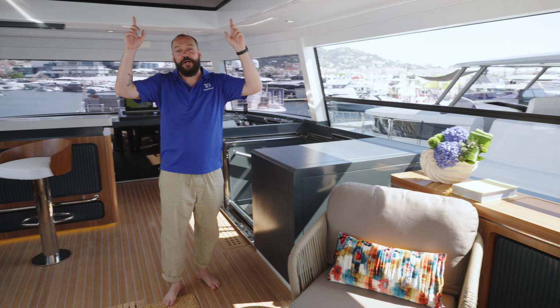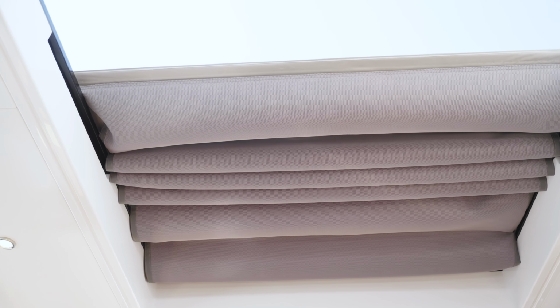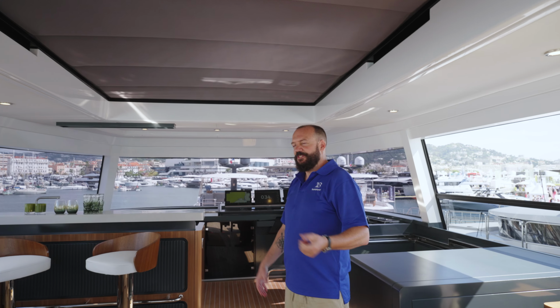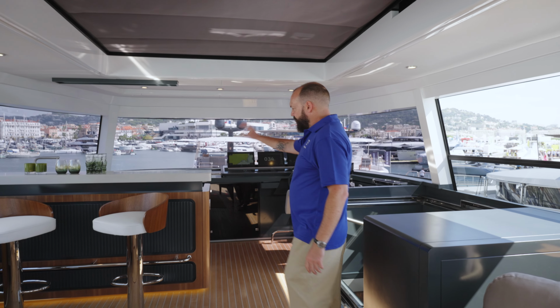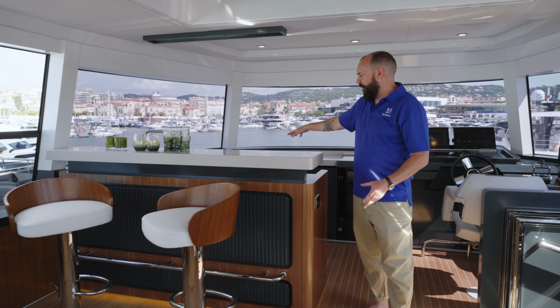You've got a sunroof above here that will pull back, so with everything open, you've got something close to a flybridge, but it's that upper deck, that very grown-up feel, super yacht feel, you know? So forward here, we've got a bar area, we've got a galley. You can have plenty of different versions and options up here.